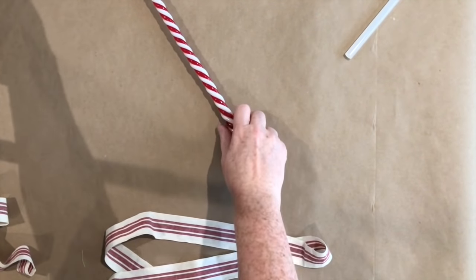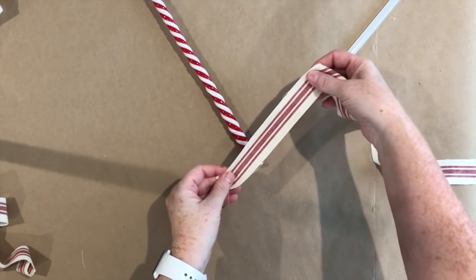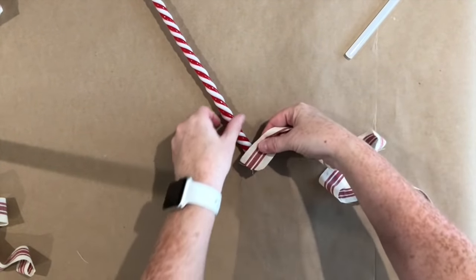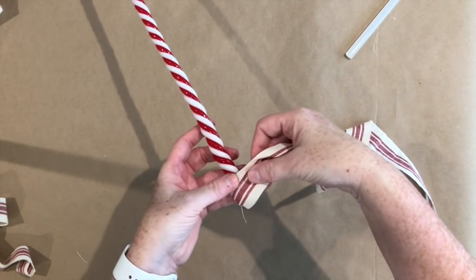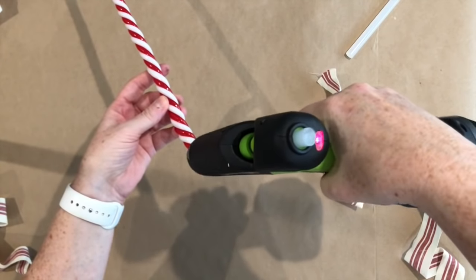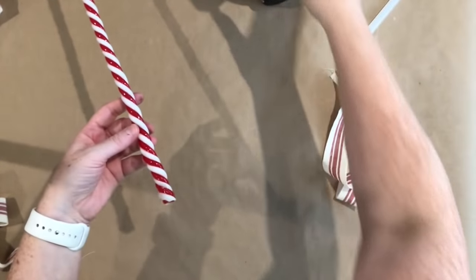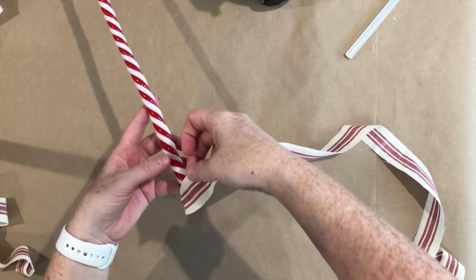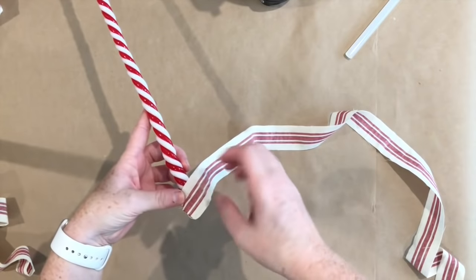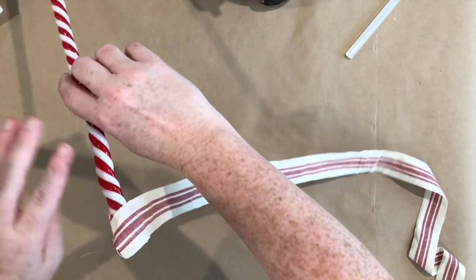Okay, the next step is to simply take one of your strips, and we're going to start wrapping our candy cane. Now, notice that I'm putting it at an angle because this has a stripe in it. You're just going to put some hot glue at the bottom, and then attach the fabric at an angle and make sure that some of it is hanging off so that you can, as you can see there, cover the bottom of the candy cane.